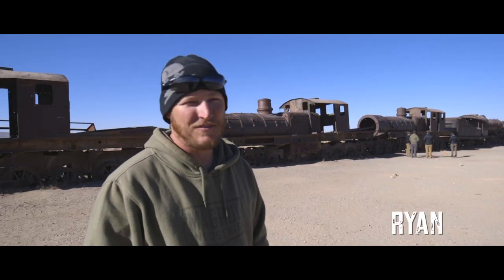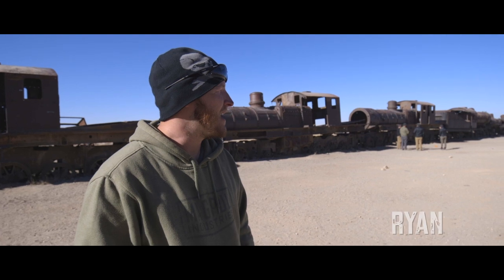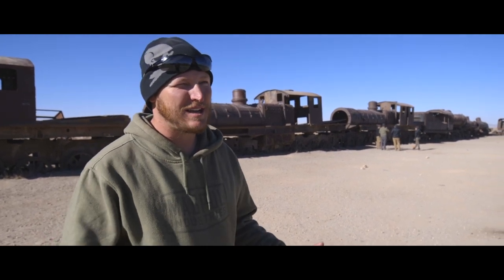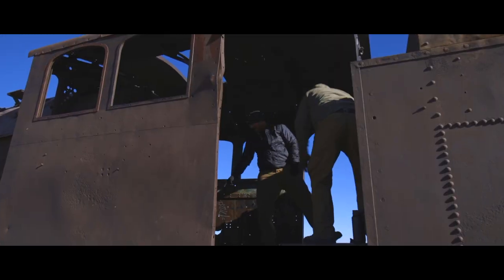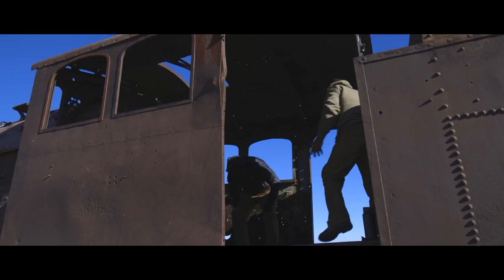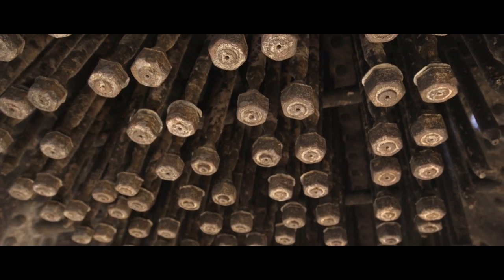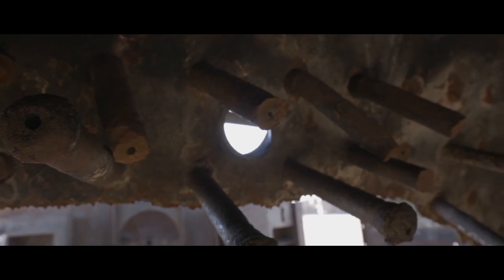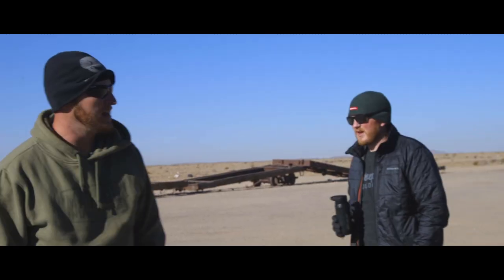I am always a fan of transportation and different modes of transportation in general, and to see how complex these machines are versus some of the machines that we have doing the same things today. It's just really crazy to see how much work and how much effort went into doing so little work compared to what our modern trains can do, and how little effort it takes to make those do 10 times the amount of work.